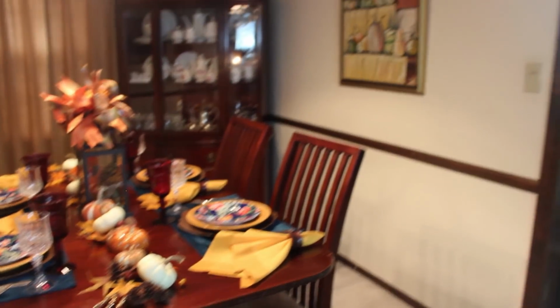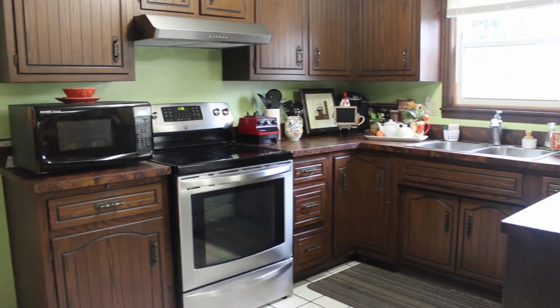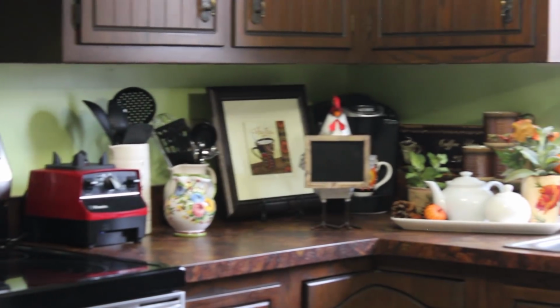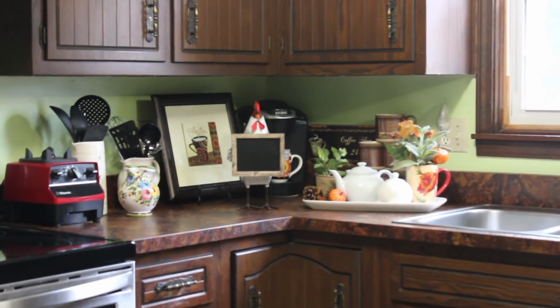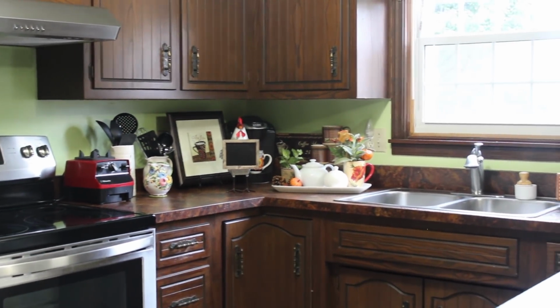So now we'll move into the kitchen. So now we're in the kitchen. And you can see I just got that little pumpkin bowl and plate on top of the microwave. And then over in the corner is my beverage station. And just a hint of fall color there.